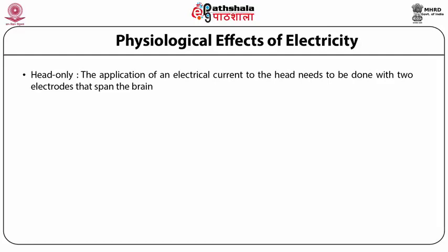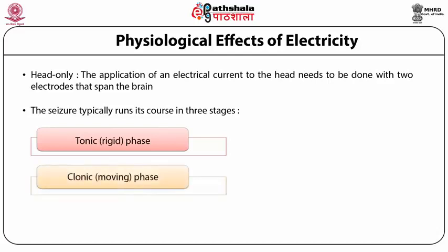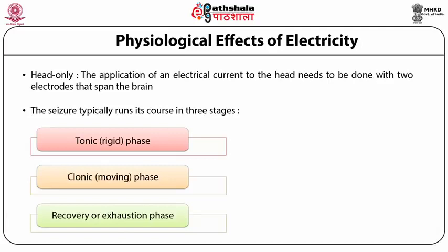All neurons are activated at once in an event akin to a grand mal epileptic seizure. The seizure typically runs its course in three stages. The tonic rigid phase, where the head is tilted back, the front legs are extended, and the hind legs are either tucked into the body or also stretched out. The clonic moving phase, which is characterized by quite violent muscular spasms that cause the animal's legs to paddle wildly. The recovery or exhaustion phase, during which the animal becomes quiet and starts to breathe regularly again. After a while, the animal becomes visually aware and attempts to regain postural control.